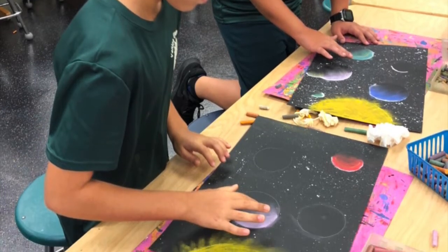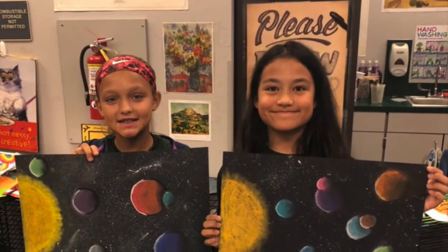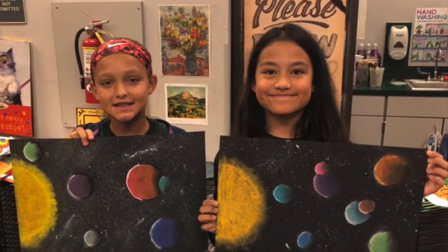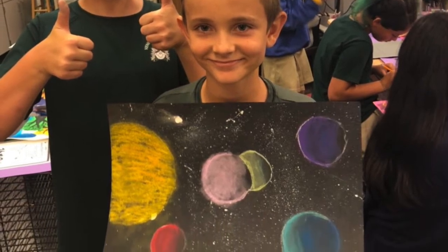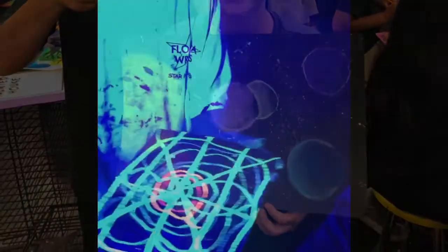This solar system project that you can see the fifth graders were working on, there were a lot of issues that they had to work through to get these projects the way that they wanted them, but they were so proud when they were done. Sometimes we just like to have fun in the art room.